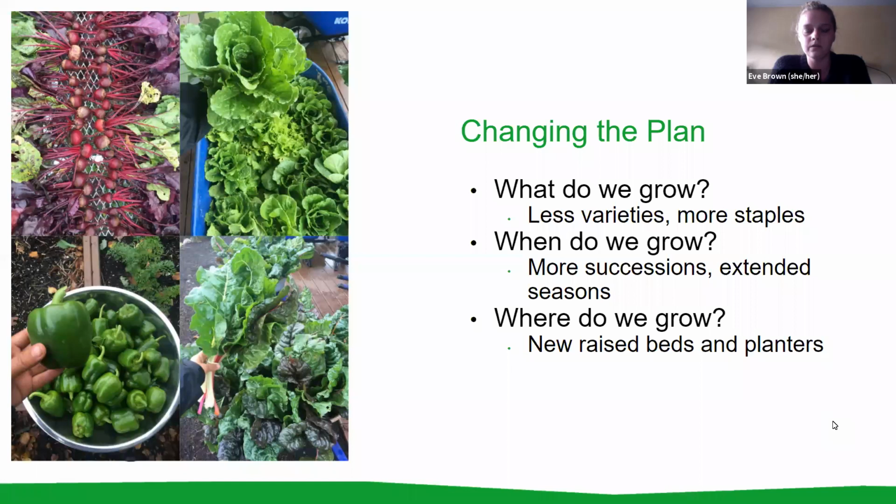When do we grow? When you're growing for production, you need to transition more of your things in and out quicker. So more successions, utilizing low tunnels, which can keep things warmer in a row, utilizing our greenhouse and our hoop house, recognizing the end of the plant's life.